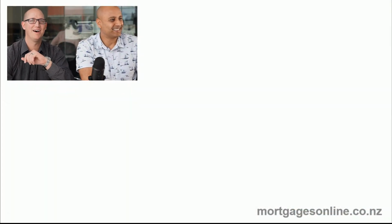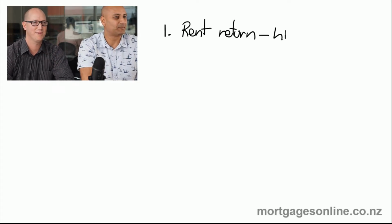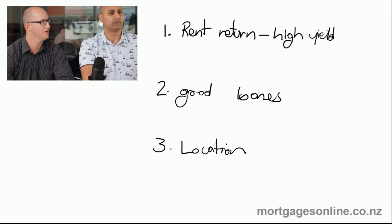What are they? Okay. So the first one is rental return. You want a rental return? That's handy. I want a rental return, which is a high yielding property. Number two, I generally look for a property that's got good bones and usable land. And number three is the main one, which is location. Most people generally know that with property. It's not always something that's achievable with high yielding properties, but the general location's definitely an important one, obviously.